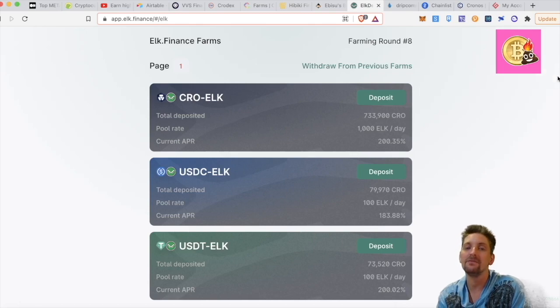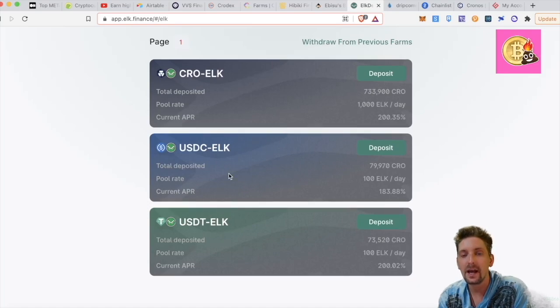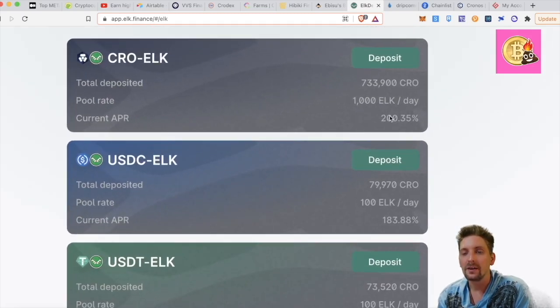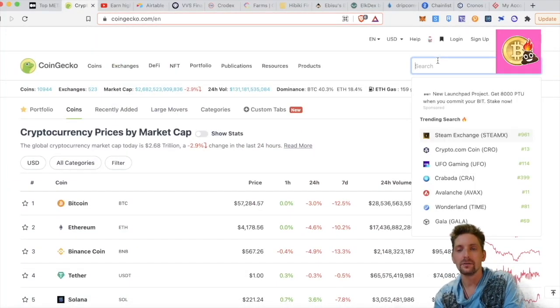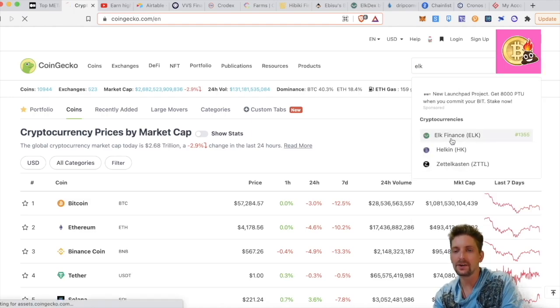If you want to give some props to the bridge that gave you the ability to do this, you can go Elk and CRO token. You can also do USDT in Elk or USDC in Elk by making liquidity on their swap page, where you do get 200%, 183%, or 200% daily. Not bad. I haven't actually had an eye on the Elk token for a while, so let's see how she's been holding up in these choppy waters.